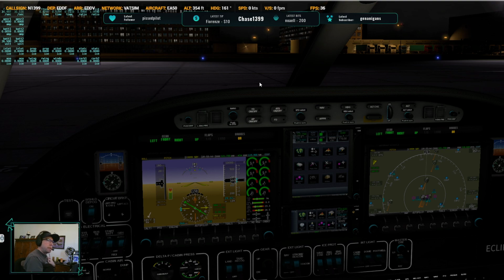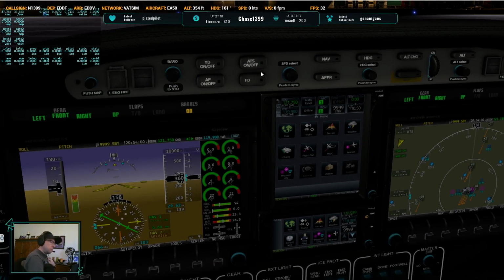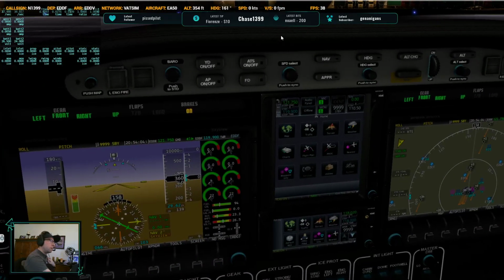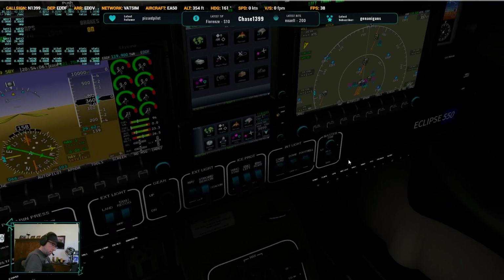It's cool that they speak German too. Alpha right? 36 via Lima, November 8, November 7. Taxi to Alpha 36, Lima, November 8 and November 7, Scandinavian 3671. Lufthansa Cargo 8187 on the gates.